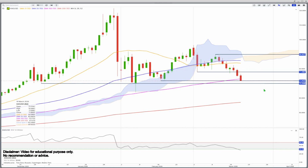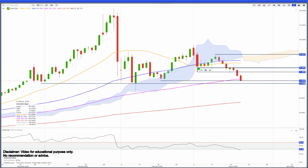The silver, same picture really, currently below the 100 moving average, and I think we'll see it testing $70, and it could actually push lower towards this spike down there at 64 maybe even. So let's see about that, but for now also quite heavy. I think we could see a little bit of a bounce from around $70, but it seems like we are headed towards lower levels.